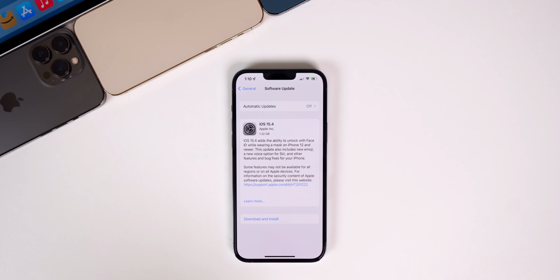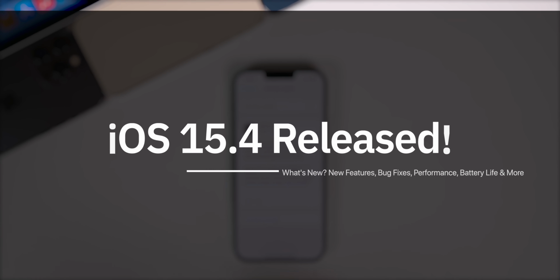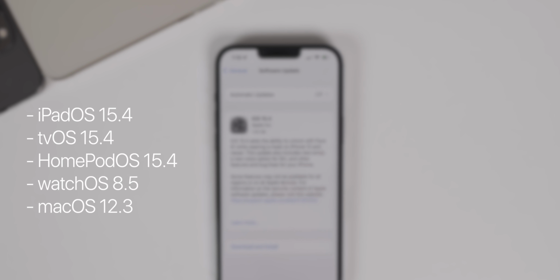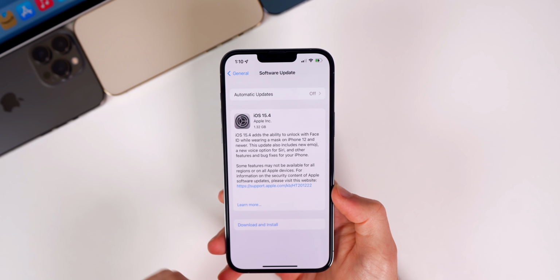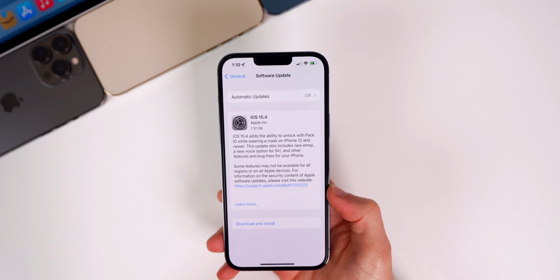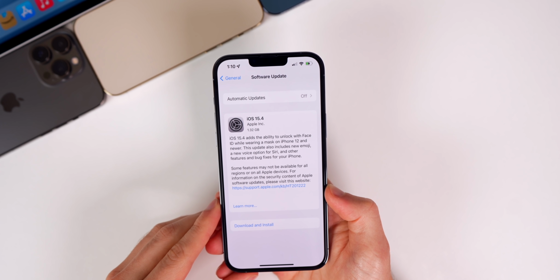What's up guys, my name's Brandon and today Apple finally released iOS 15.4 just over a month after the release of 15.3.1, and along with this release we also got iPadOS 15.4, tvOS 15.4, HomePodOS 15.4, watchOS 8.5, and macOS Monterey 12.3. But in this video, we're talking all about iOS and iPadOS 15.4, and this is arguably the biggest update to iOS 15 since the initial release last year.